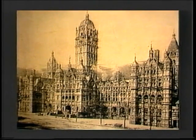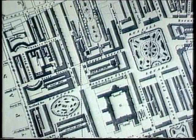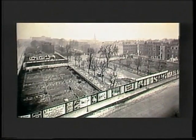Finally, in 1927, the Senate of the university obtained a 10.5-acre site in Bloomsbury with the help of the Rockefeller Foundation. The Senate House complex now stands on part of this site.